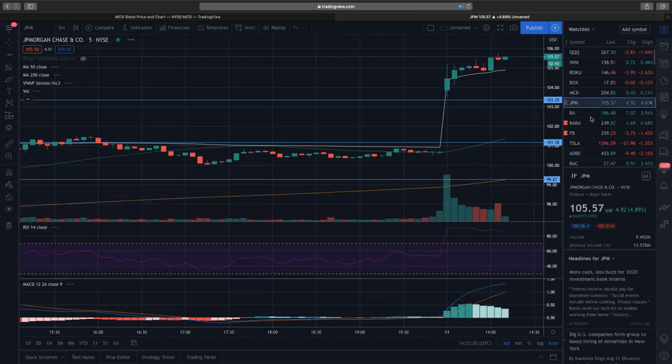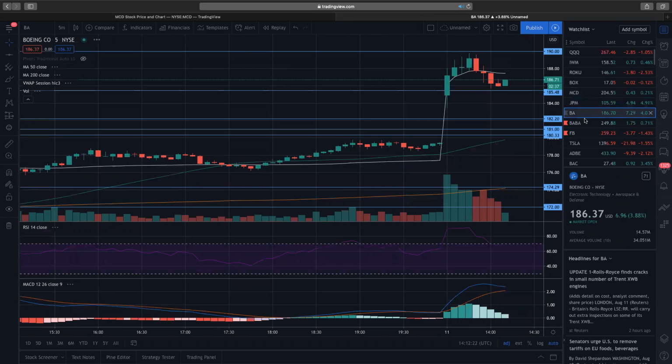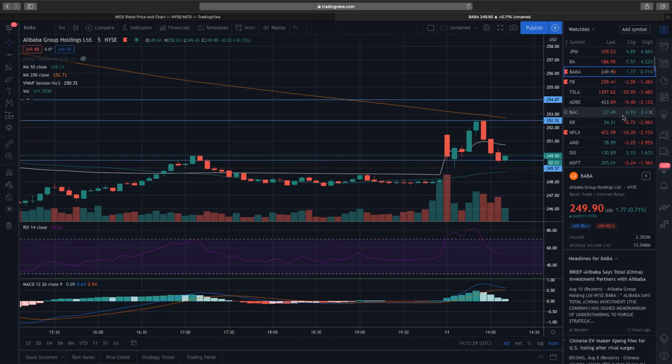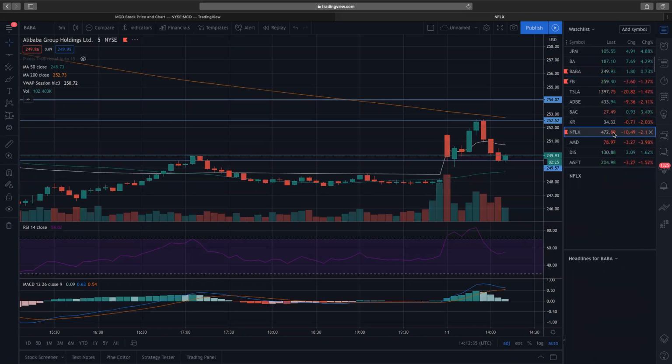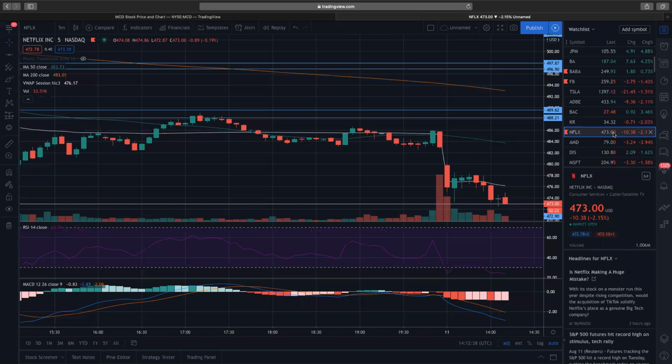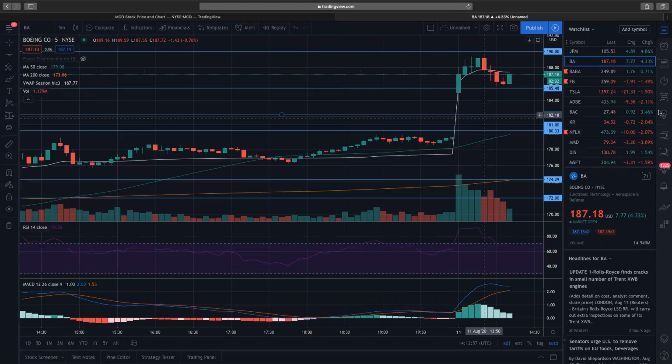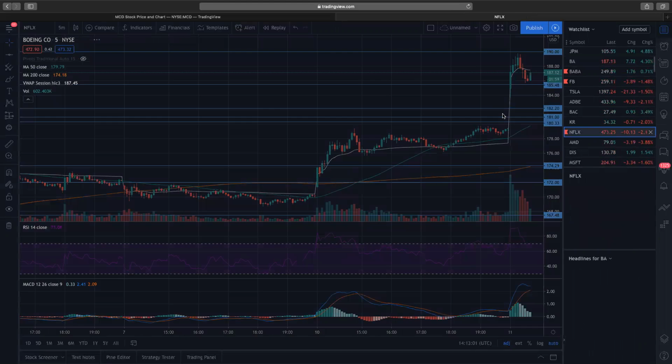Tech did die today. Very weak sector right now. Underperforming the S&P as of right now. Yeah, Boeing is. Once again, we'll be looking for that 190 level. If it breaks above that, I'm going all in long Boeing.